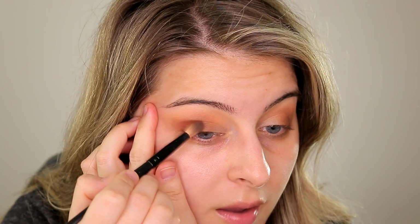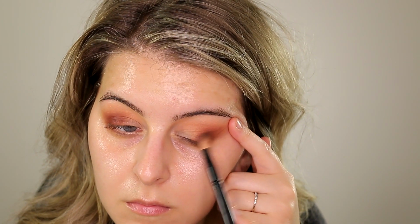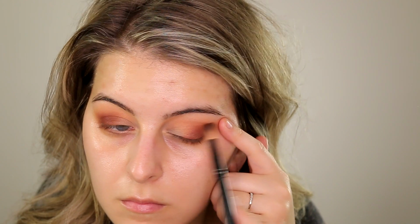It looks very bougie. Okay, so going into that red shade, we're gonna put this right on top of that brown. What I like about this shade is, yes, it's red, but it's a toned down red. Whenever you put it on brown or even by itself, it has that red essence, but it's not over the top, like neon.